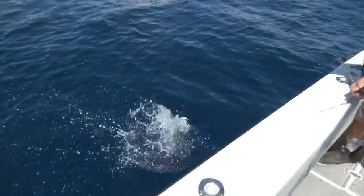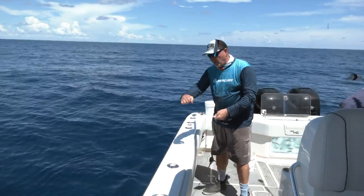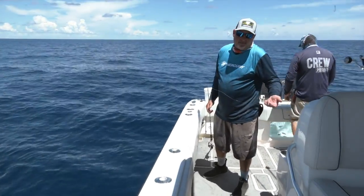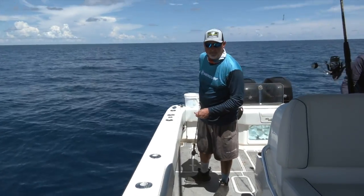Go. And that's it. And that hook will come out. I'm going to do more damage if I go to try and rip that hook out. It's going to rip out the entire guts of that fish, at least now it stands a chance. I don't know what the fish's odds are, but I know they're greater than if I ripped its face off.